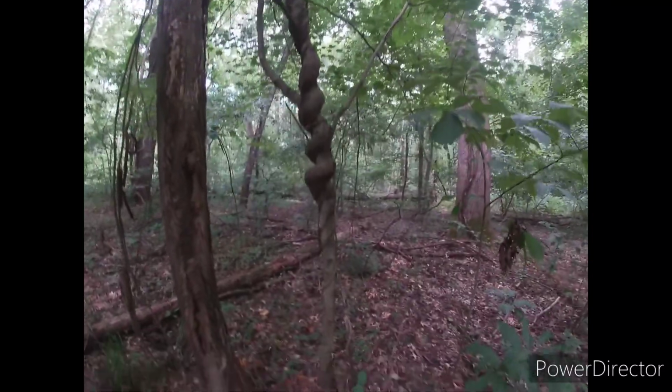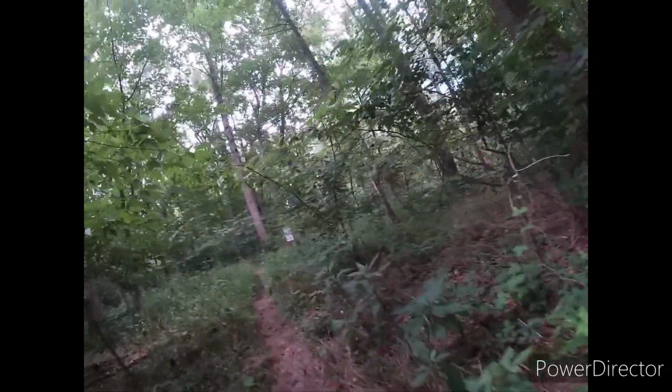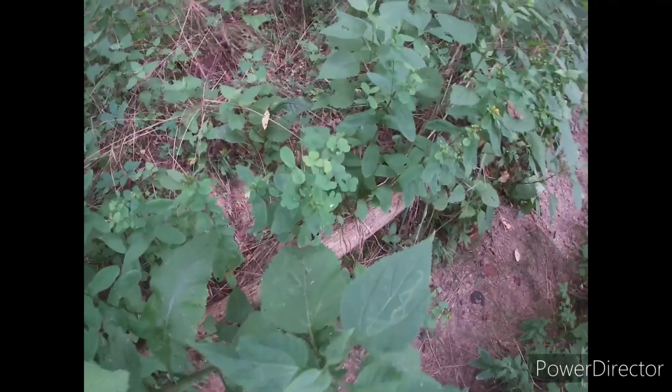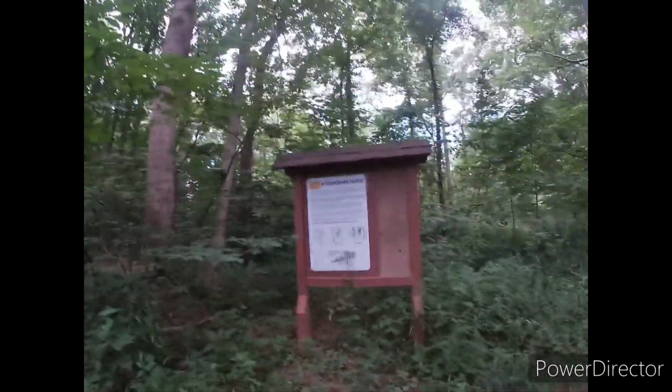Maple tree. Oh wow, that looks wild. All the twisties. Grapevine probably choked it out there for a while, caused that to happen. Oh, moss. All the moss. It's a big sweetheart plant. That's what I call them, the ones that look like clovers, but they're not. Yeah, see, we were down there. This is the halfway loop, if you go that way.